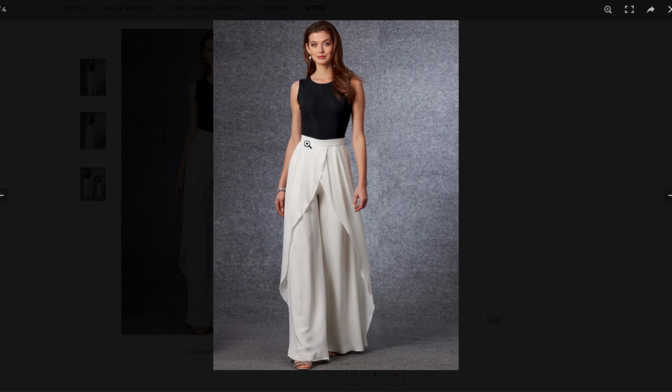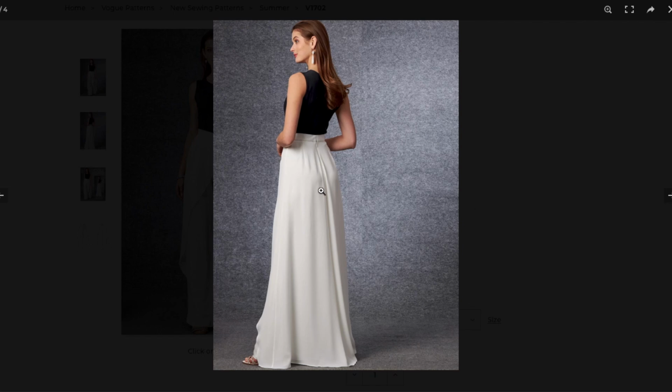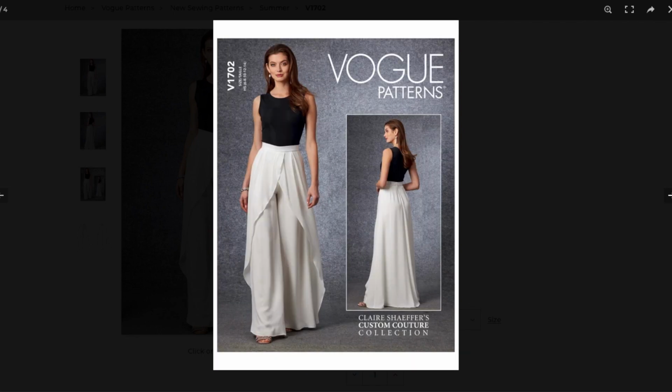Very pretty. I think this is probably a curved waistband. Lightweight drapey pant. Oh, and then the back looks like a skirt. So it's kind of like the opposite of a skort. You know, because a skort looks like shorts in the back and skirt in the front, and this is the opposite of that. Wow, that's so interesting. Again, a beautiful choice for a wedding or any summertime event.